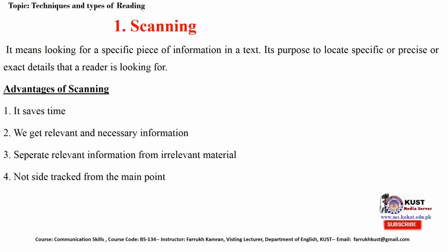Now I'm going to discuss another important technique of reading, that is scanning. Scanning means looking for a specific piece of information in a text. The purpose of scanning is to locate specific or precise or exact details that a reader is looking for. These specific details can be key ideas, some important words, dates, names, or times.